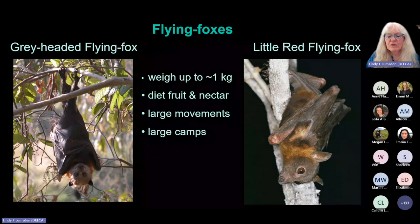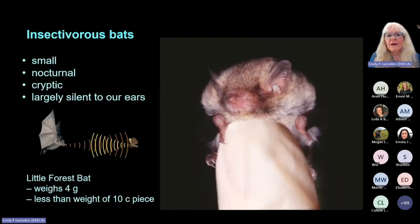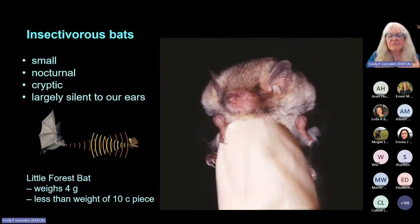And Rod and Layla will talk a lot more about flying foxes later on, but they're often the groups of bats that people know a bit more about because they're a lot more obvious and people can see them. Whereas what I've worked for 40 years on, and my passion, is the smaller insectivorous bats. These are small, they're often quite cryptic, hidden away in roosts during the day, only coming out at night, largely silent to our ears, but use their high-frequency echolocation call to be able to navigate around amazingly well.